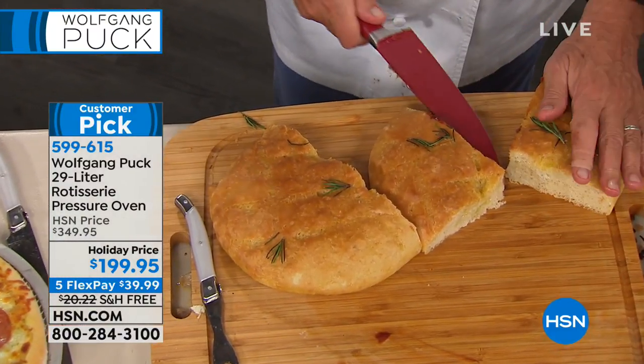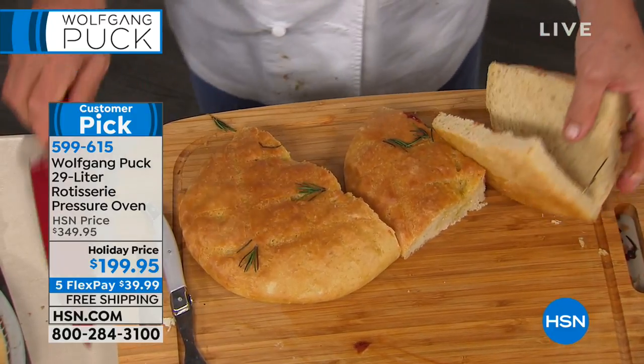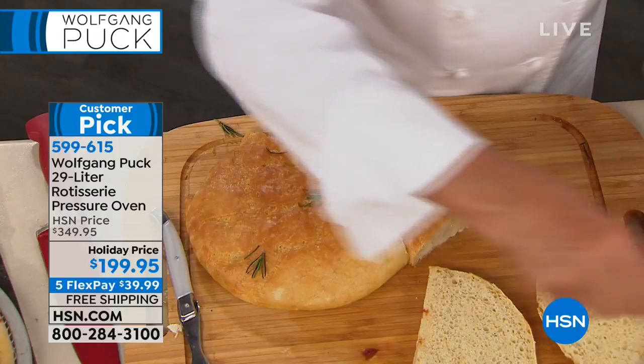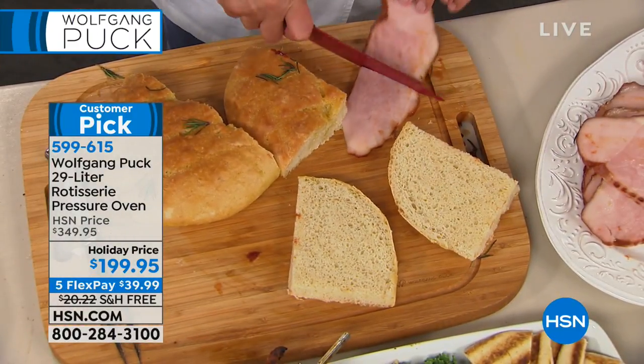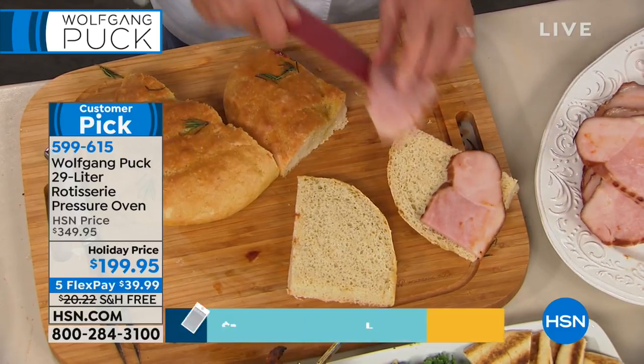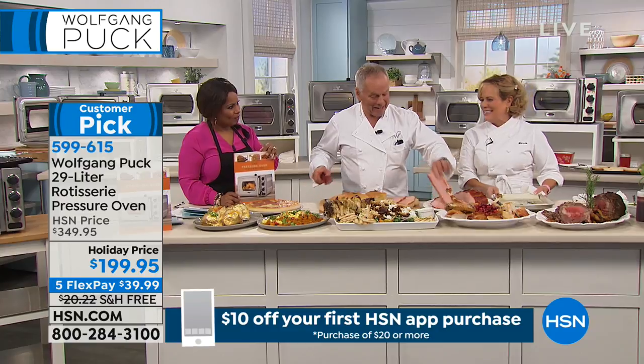And then you cut it in half. Make a ham sandwich. And we have a ham sandwich. And when you want, you put some cheese on top and bake it in the oven a little more, and you have a grilled ham and cheese sandwich. Oh, my gosh. Isn't that awesome? All right, Greg, you need a Budweiser, and then you're done.